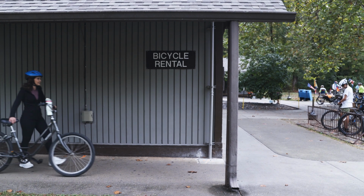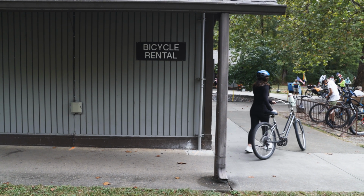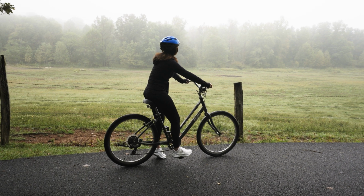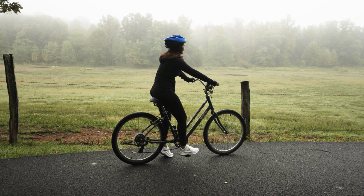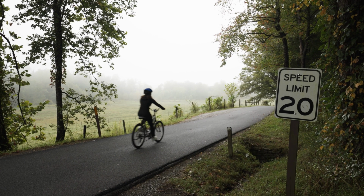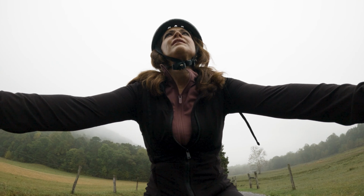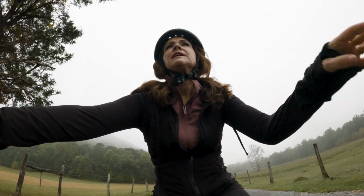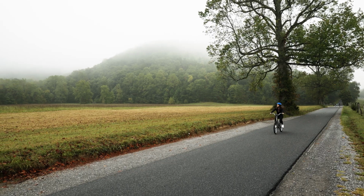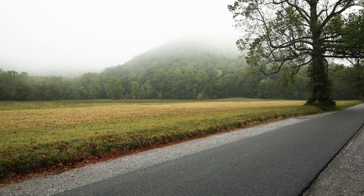Don't have your own bike with you? No problem. You can rent one right at the camp store. Cades Cove has a long history, stretching back to the Cherokee who hunted here and the settlers who arrived in the early 1800s. Back then, it was a bustling community with farms, churches, and schools. Today, it's a place to soak in the beauty of the Smokies and imagine what life was like over a century ago.